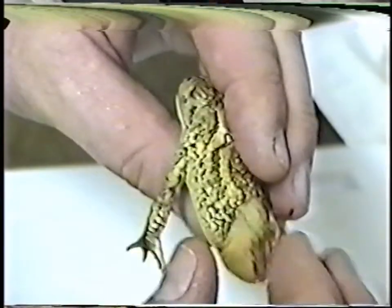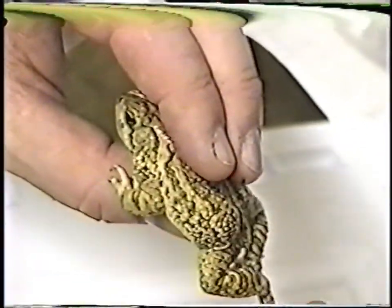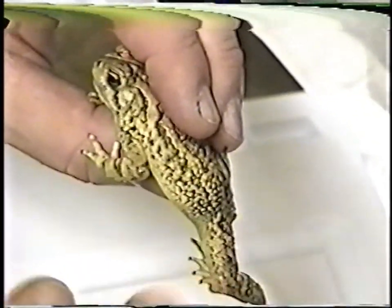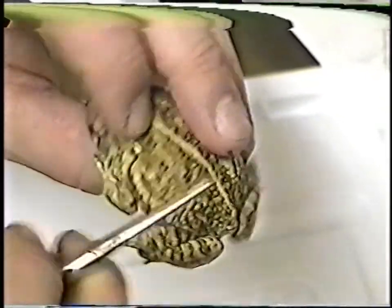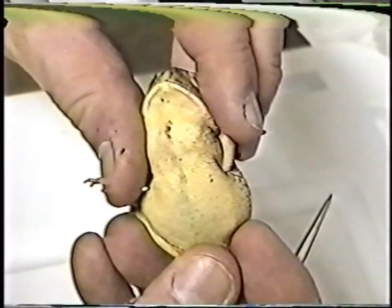This band down the side of the body oftentimes is distinguishable also in Fowler's toads, but it does occur in some American toads. It's not a good field characteristic. The best field characteristic is to count the number of warts and also look at the belly for this creamy white.